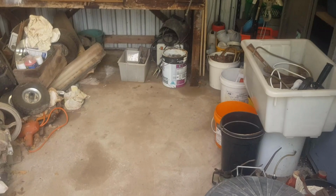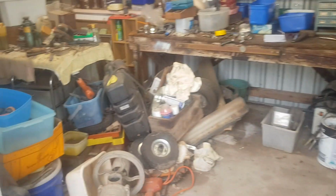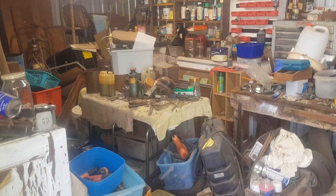Righto, let's conclude this episode, this part 18 of the Great Cleanup. I'm standing in my shed, can you believe it? And have a look at this. There is actually clean concrete floor. Mind you, I still have a bit of work to go down the other end. I've been doing evenings out here, and it's been quite nice.